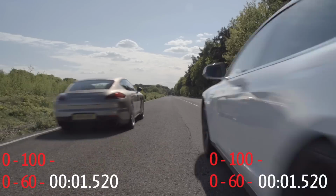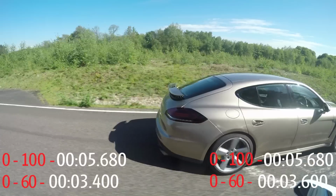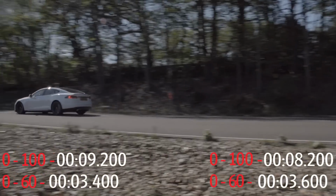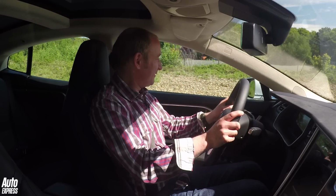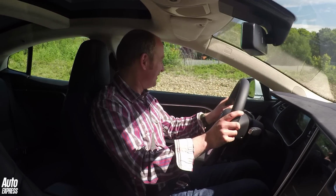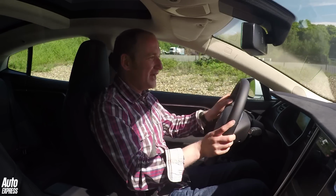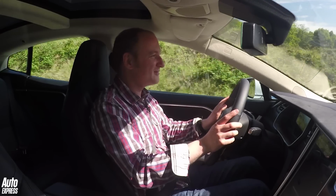Oh, we're off the acceleration, but already the Porsche's got a lead, but it's level pegging. Now he's pulling away. Oh my word, now brakes. And, well, that was close on the acceleration, but the Porsche just stopped so much quicker. Man alive, this thing is fast. But the Porsche is even faster.